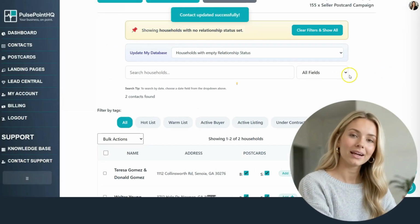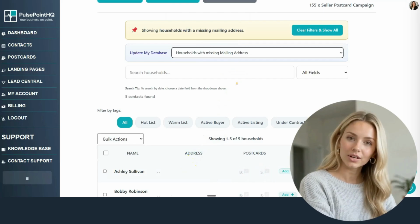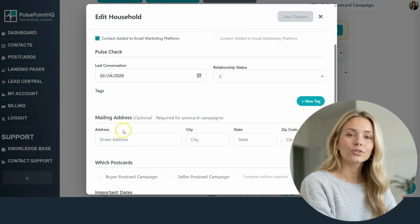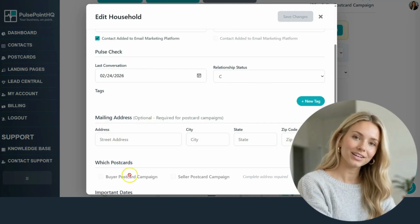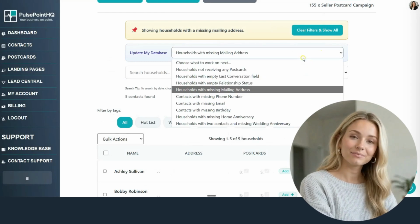Households with missing mailing addresses. No mailing addresses mean no postcards. Plain and simple. Work through this list, track down those addresses, add them, and get those contacts included in your postcard campaigns. Contacts with missing phone numbers.